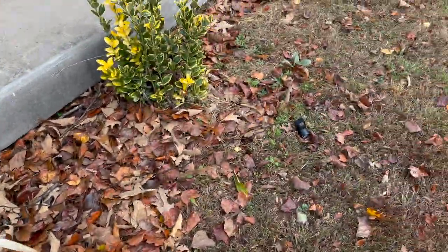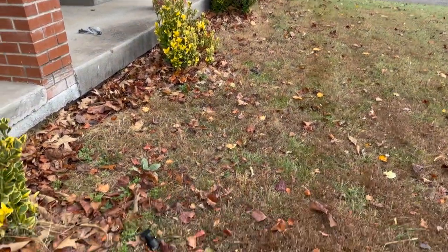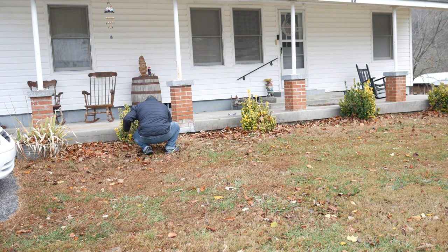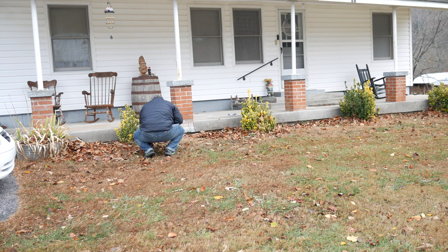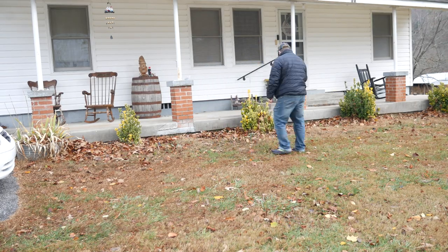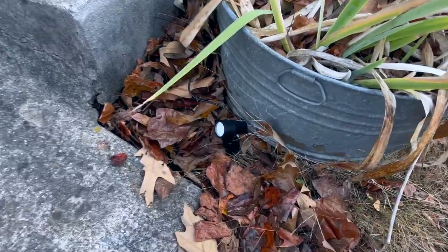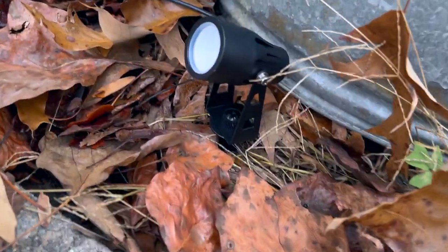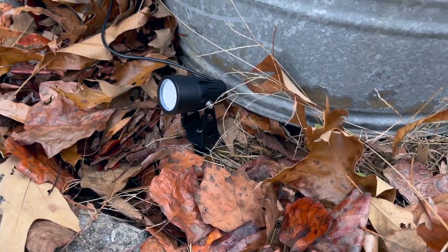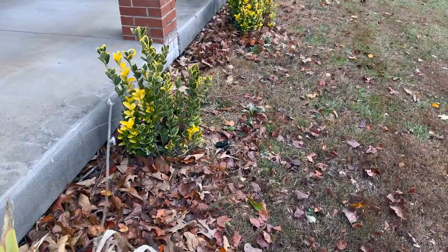So what we're going to do is, again, we're just going to go back to the time lapse, let you guys see how easy this is. This is ridiculous. This is so easy. Here is the Lumary light mounted. Stake goes in the ground, positioned up here onto the house facade. We're going to go ahead and continue with the others.